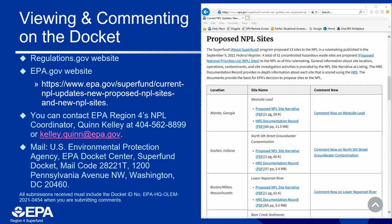noted here. Please remember, all submissions received must include the docket ID number. Again, that is EPA-HQ-OLEM-2021-0454 when you're submitting comments.